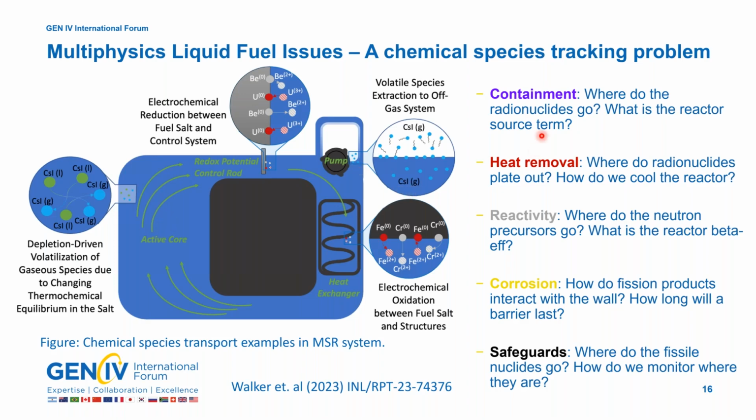So we use chemical species tracking, a problem formulation, to model a lot of these different effects. This is really important for containment. We really want to know where the radionuclides go. If you have cesium iodide at an interface, how much is going to be vapor and be extracted into your off-gas system? This is important for heat removal. If you have a lot of these noble metals depositing, especially in different areas, how much builds up there, and what sort of heat source term do you have because of these fission products in different areas? It's important for reactivity, because we looked at some of the different effects that can happen. It's also important for your neutron precursors. If some of them are thermodynamically unstable or extracted, it's going to affect your reactor beta effective.